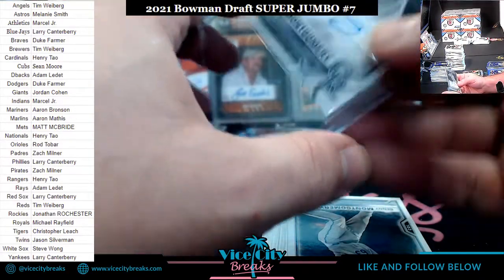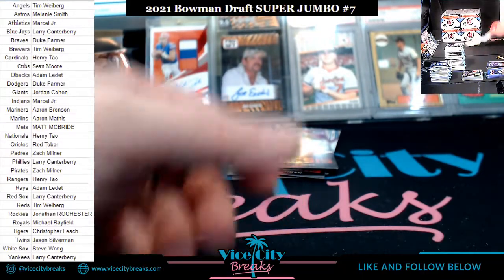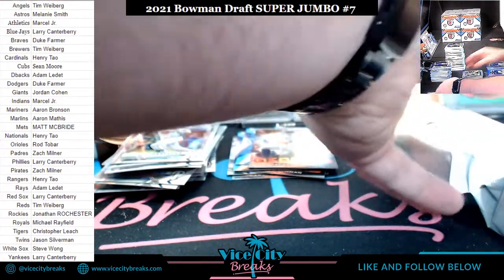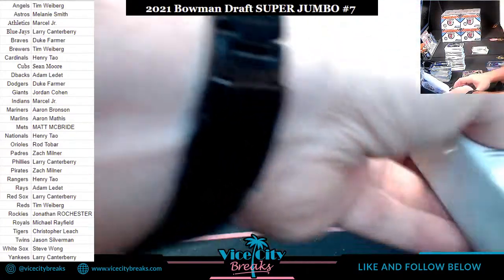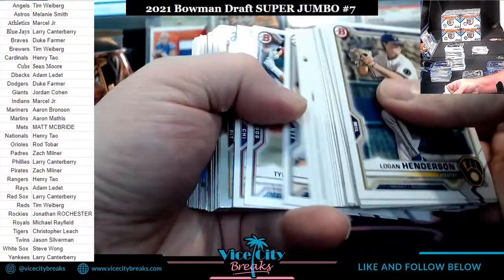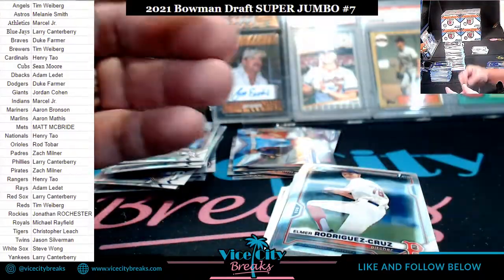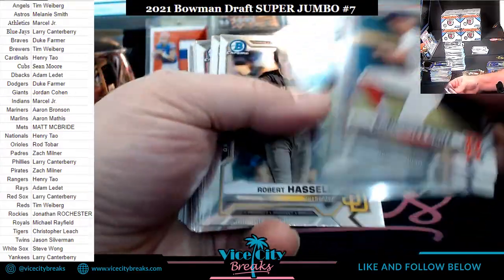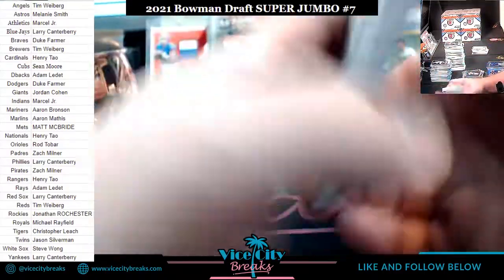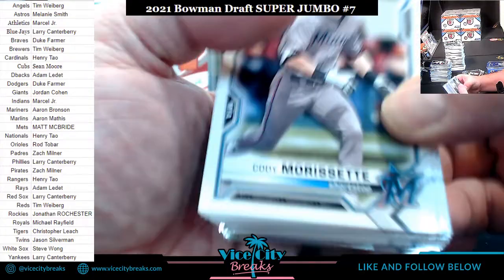And again, we are normally stronger on our second half than we are on our first half. So to start this way, we're looking at the business. Looking at the business. Look, just gotta find my Tiger fans. Davis base chrome for the Pirates. Last autograph in box number two.